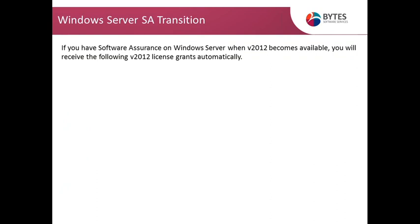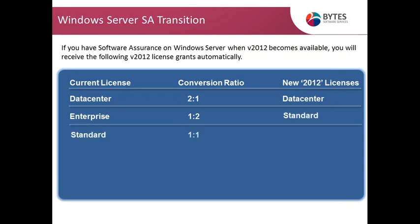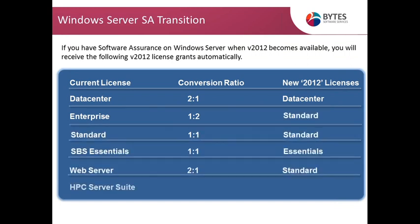If, as a customer, you have invested in Software Assurance on your existing Windows Server estate, there is a transition path available to you. If we go to the core ones at the top there, Data Center Edition, as has been available, has been a 1 processor license. So if you have historic Data Center licenses that have licensed you for 1 processor in your data center, the conversion is for every 2 licenses that you own, you are now entitled to 1 Data Center 2012 edition, which is the equivalency, as the new Data Center license has 2 procs, so it's the same.